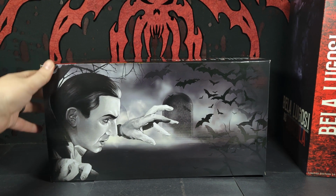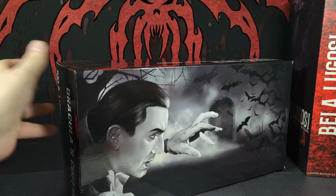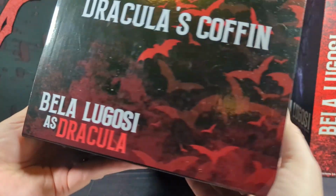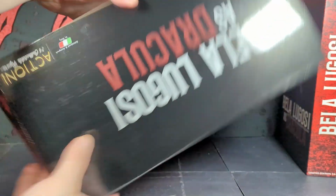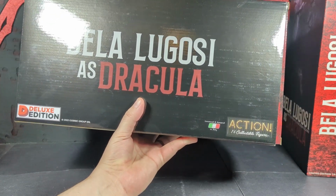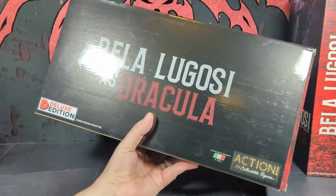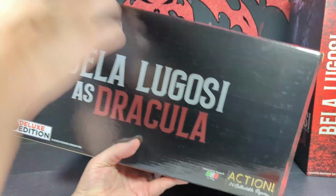And there's the coffin box, which has some art of Bela Lugosi out in the graveyard with a bunch of bats, some fog, and then some nice red silhouette bats there. Looks cool. Same all around. And then big words there. Big words. This is the deluxe edition. Action 6 scale collectible figure. What does that mean? Is that another company's name? A lot of companies on this. If that's another company name.